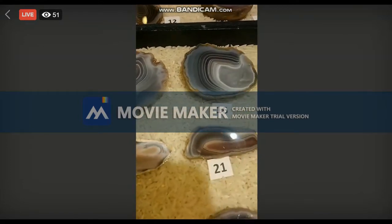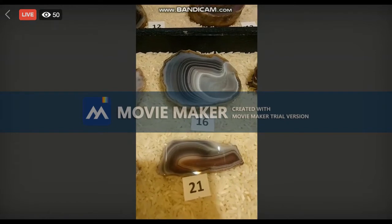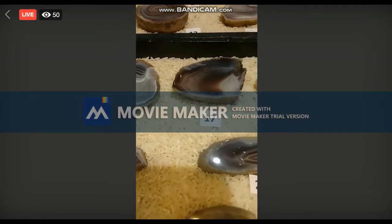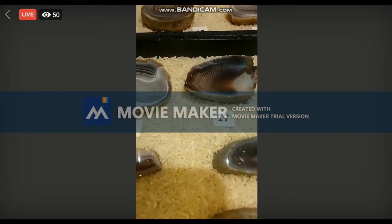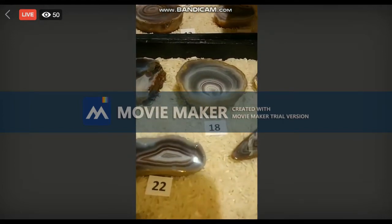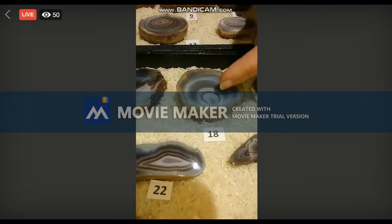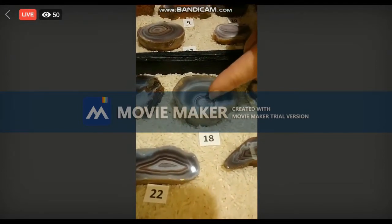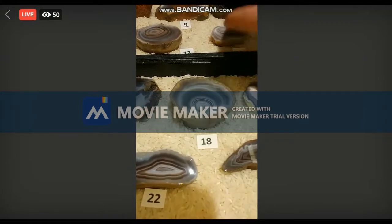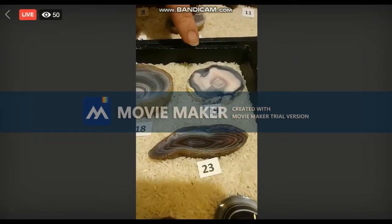Numbers 15 through 28 are $25 each. There's some nice banding, and you can see, especially in number 18 here, that center of the banding that Gene was talking about, that is a characteristic of Botswana, is all the way about one-third down or even farther on this one from the end of the nodule.